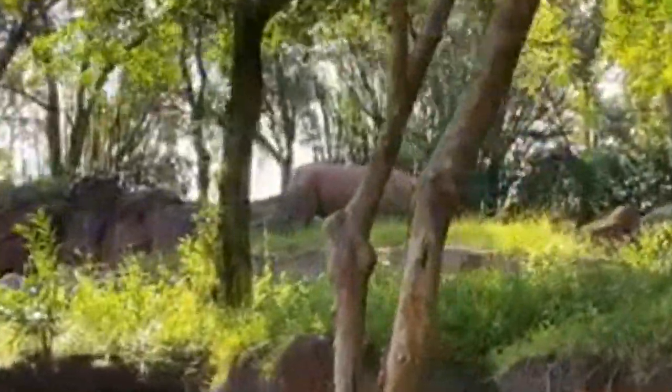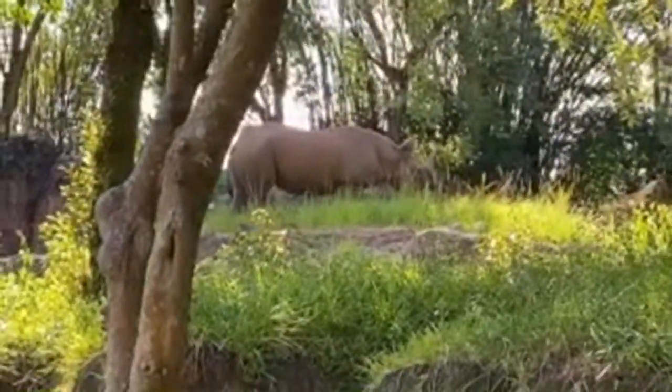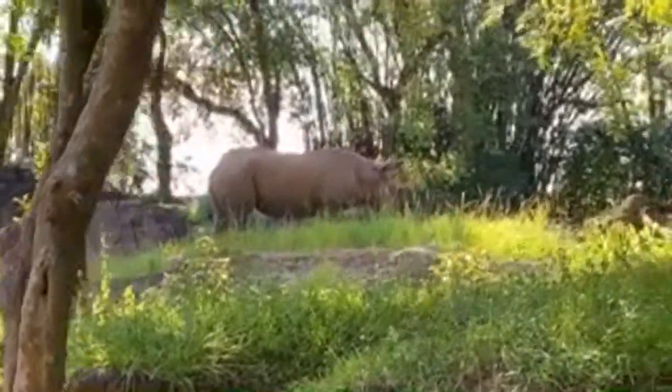Let's see what else there is. Ooh, look at this, guys. 5,000 left in the world, though, due to poaching for their horns. Rhino horn keratin is the same substance that makes up your hair and fingernails, so it serves no medical or scientific purposes.